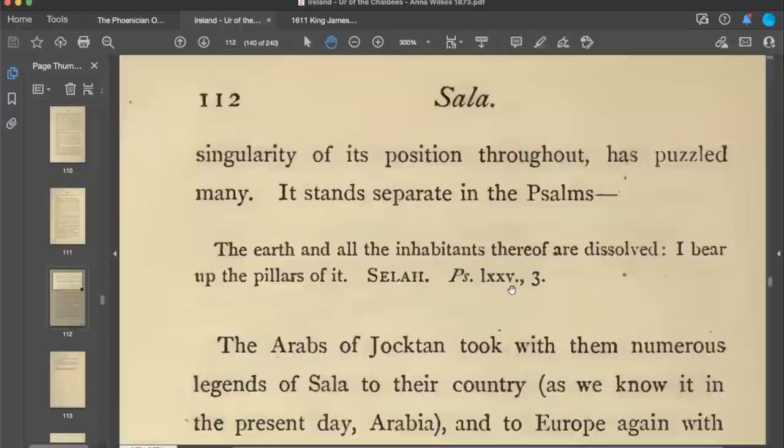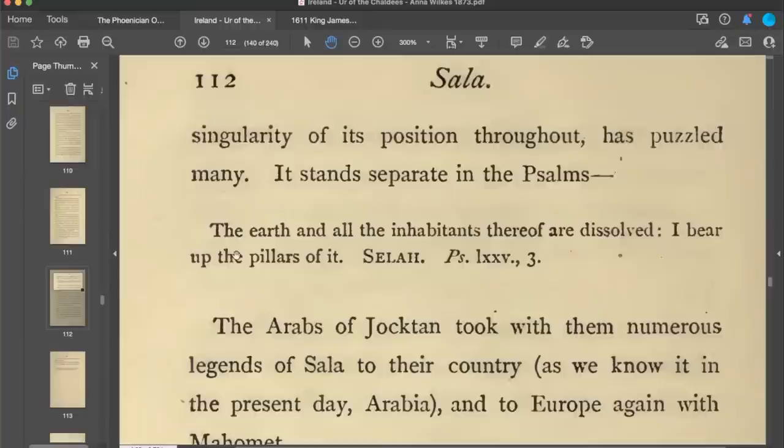All right, remember that word, it's like a break in between the Psalms. So for example, the earth and all its inhabitants thereof are dissolved. I bear up the pillars of it, Selah. And then it just continues like all of a sudden, but it doesn't explain why Selah is there. So that's what they're talking about.